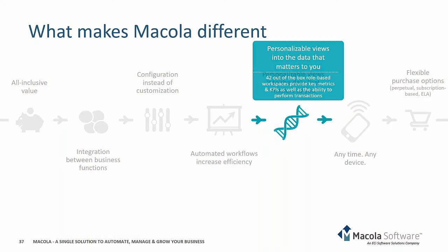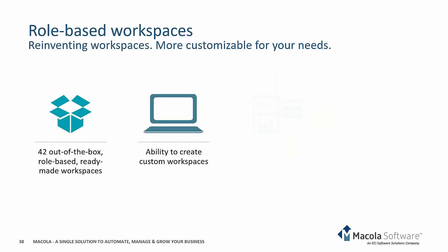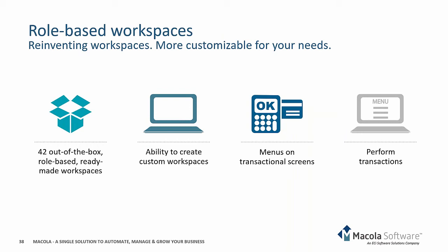So what else makes Macola different? Well, Macola is personalizable. It allows you to create personalized and configurable workspaces, providing views into real-time data. That's what Steve was talking about earlier, the real-time data that matters the most to you or to those in your organization. Along these lines, Macola offers 42 out-of-the-box role-based workspaces. They provide key metrics, KPIs, and the ability to perform transactions, all at a role-specific individual level.